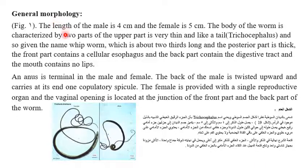General morphology, like in this figure, figure 1: the length of the male is about 4 cm and the female is 5 cm. The body of the worm is characterized by two parts. The upper part is very thin and like a tail, called the trichocephalus, and so it was given the name whipworm. It is about two thirds of the length, and the posterior part is thick.